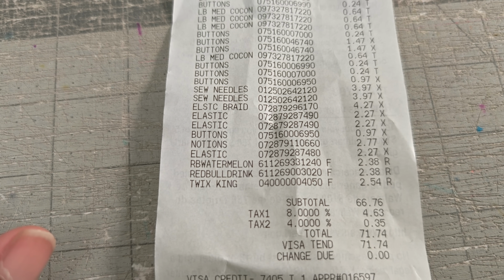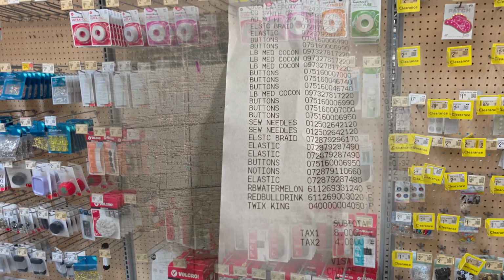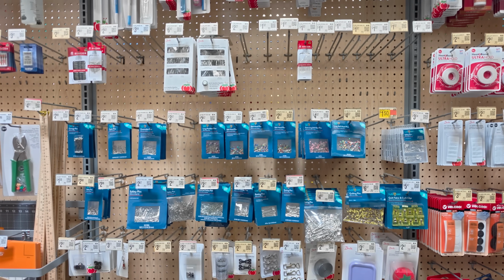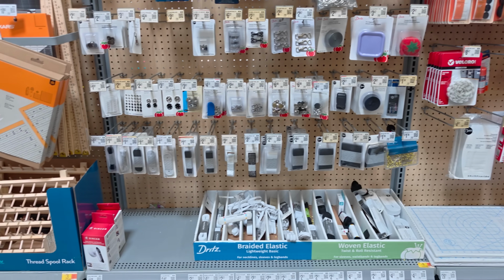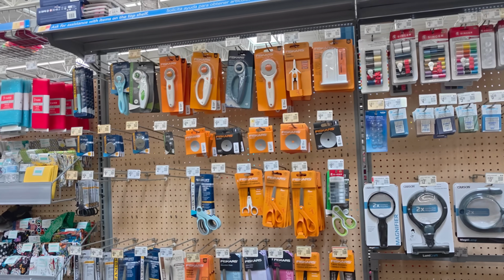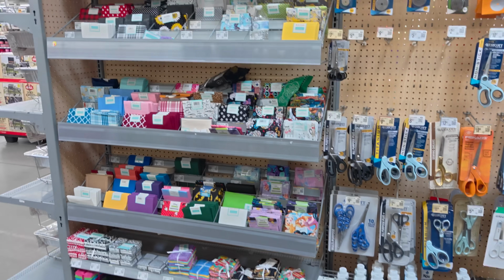All of that, $71.74, compared to all of this at Joann's would have been over $100. Like, really? I walked in expecting Walmart to maybe save me a couple of bucks. Now, blow Joann's prices out of the water, of course. Like, how is Walmart out here winning the game? You got Joann's elastic being like $4.99 to $9.99 when Walmart elastic is costing 97 cents to $2.97 everyday prices, by the way. But we're not going to even talk about that.